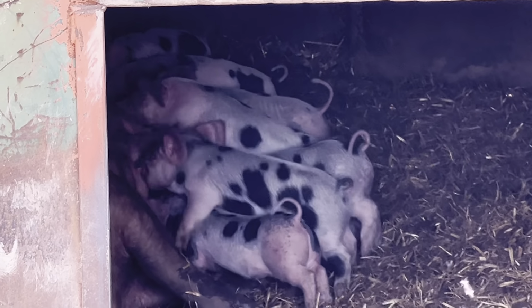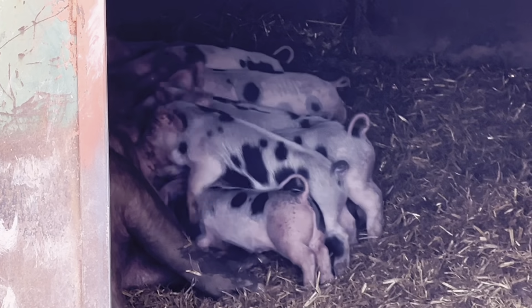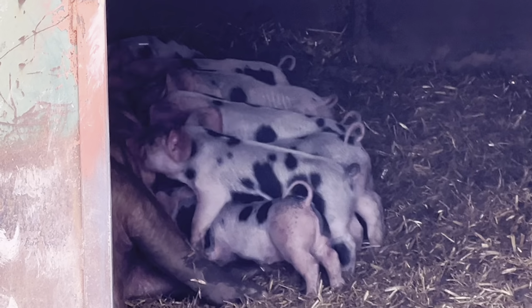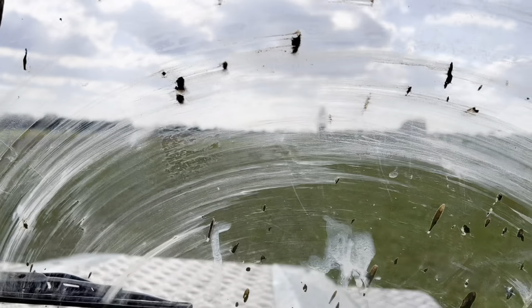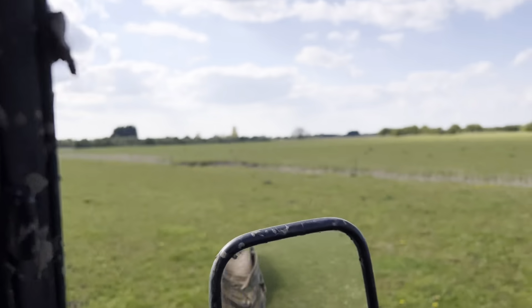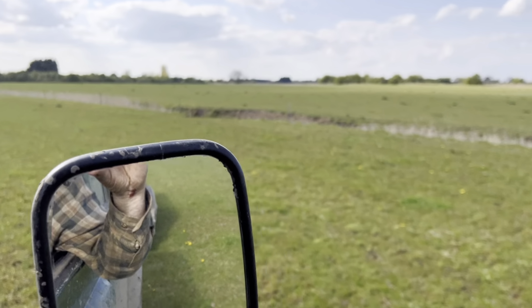Lunch time. That bramble be farm. Look at them getting stuck well in. Grown like a good one they are. Just filming through that. Anyway, we've got something exciting on the trailer.